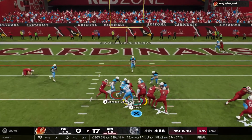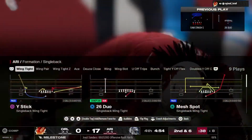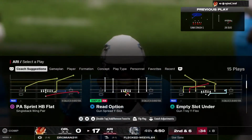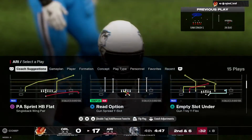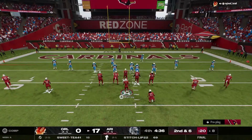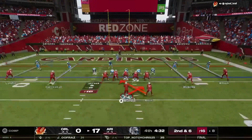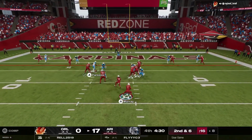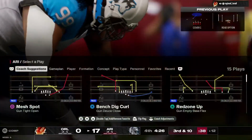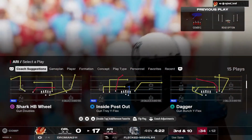A run up the middle with Cook. He's down inside the 10. A gain of 4. Here's second and 6. It's a zone read, and Murray hanging on to it. And nothing doing on that one. He'll go down behind the line.